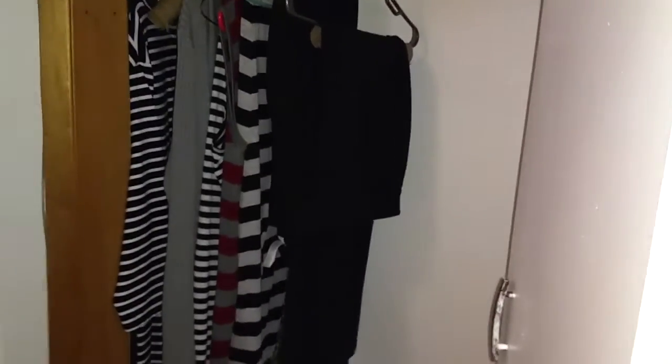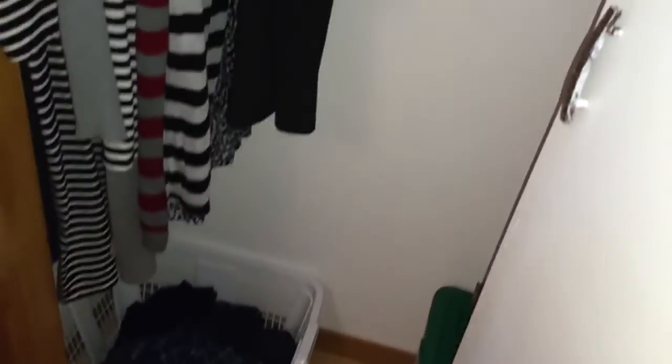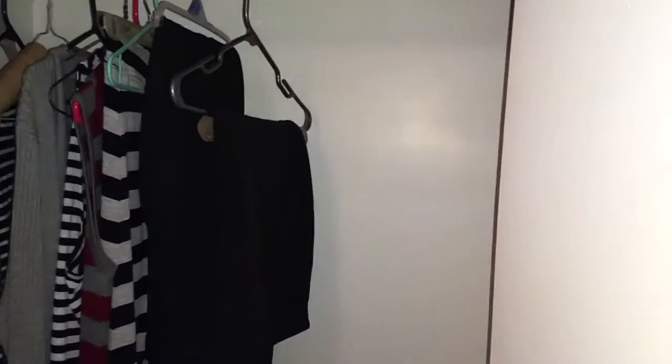And here's my closet. I've only got a few clothes with me right now. I moved in here yesterday, so I've only brought a few days' worth of clothing. Got some stuff stored up there. And so this closet is super interesting. Take a look at this.